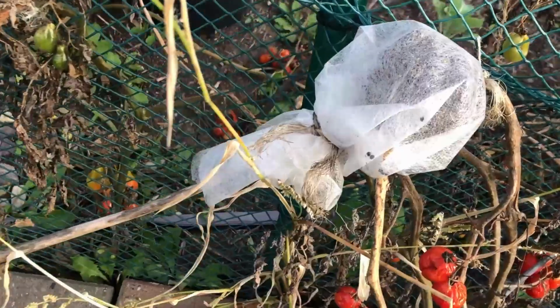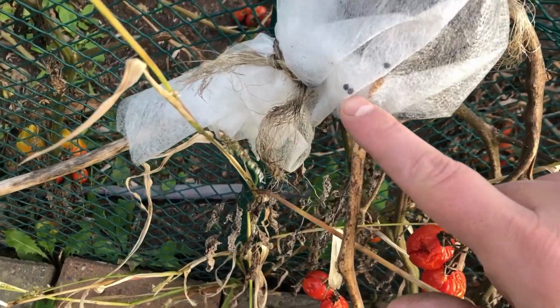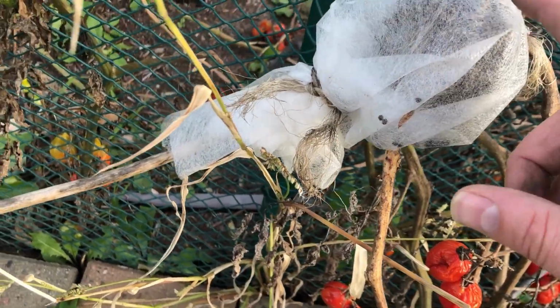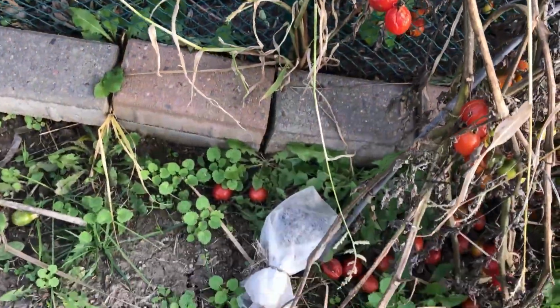Oh, yummy. We've let these onions sit out here, dry out completely. You can see, if you look closely, some of the seeds are already falling out, but I'm gonna show you exactly how we harvest these seeds to save for next season.